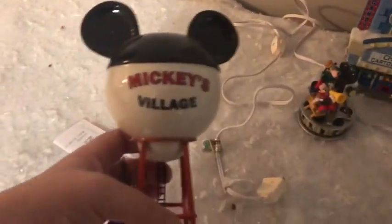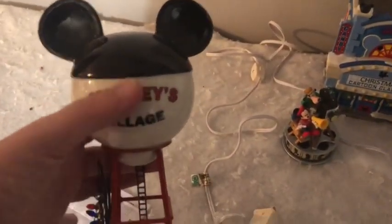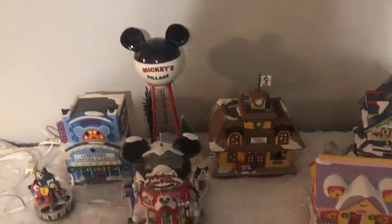Another one of my favorites, this is the Mickey's Village Water Tower, and if you remember Hollywood Studios when they used to have the water tower, this just reminds me so much of that. So I normally just like to set it to offer a little bit of height on the village.